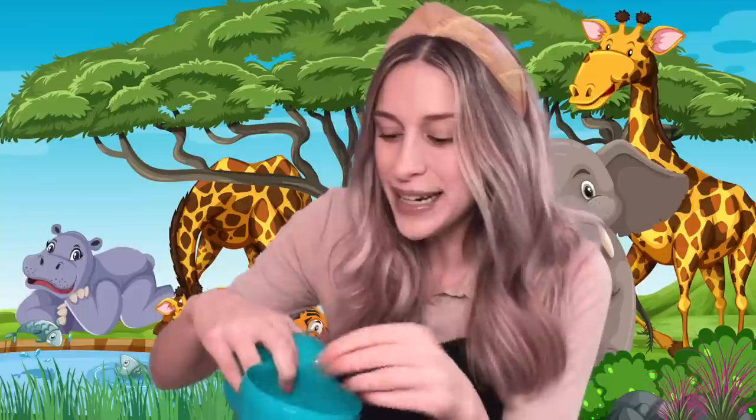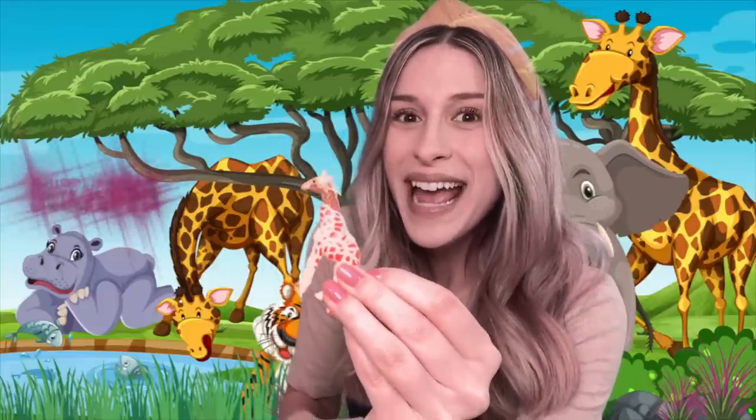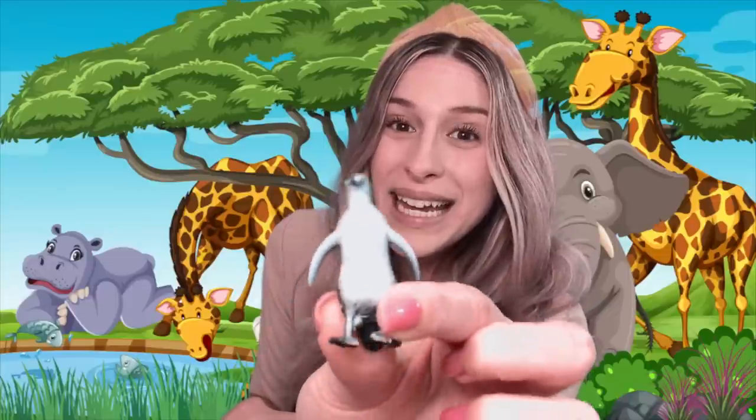1, 2, 3. Whoa. What's this one with a super long neck? It's a giraffe! Yay! One, two, three. It's a penguin! Waddle, waddle, waddle, waddle, waddle. One, two, three. Remember the farm? Ooh, it's a cow. One, two, three. Brr, it's cold. It's a polar bear.